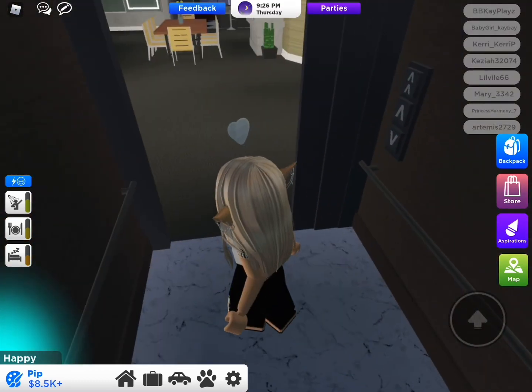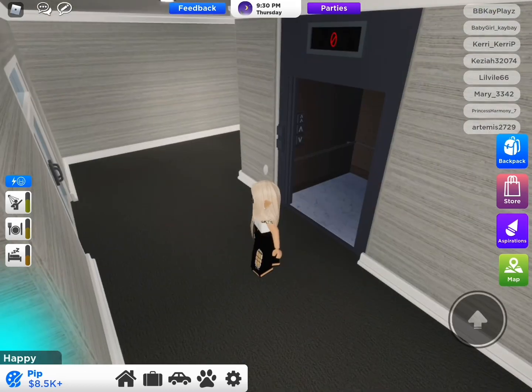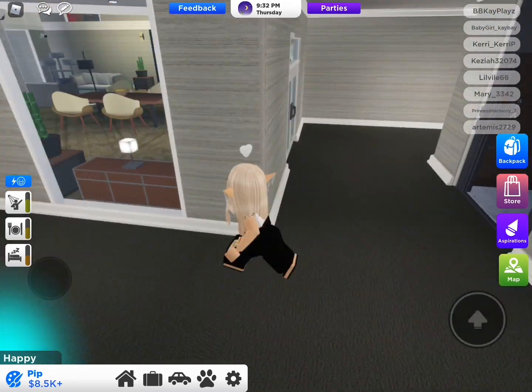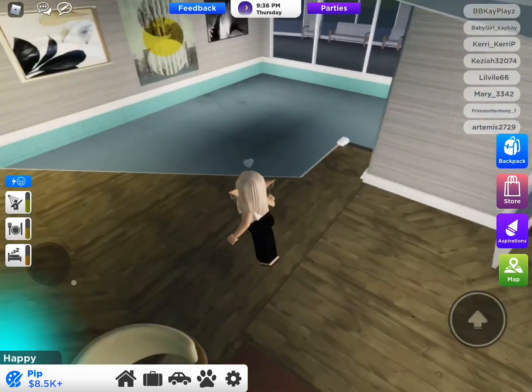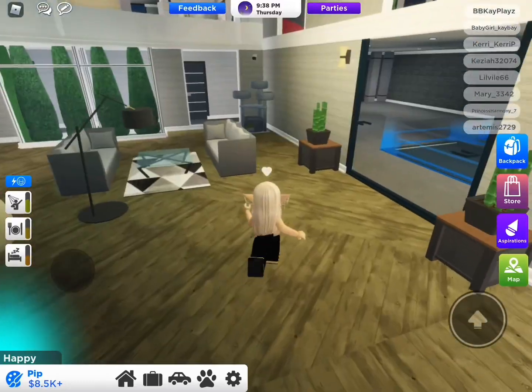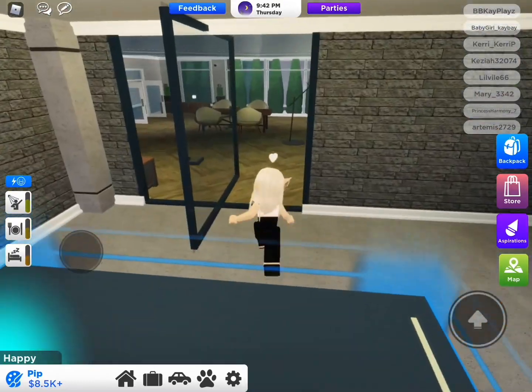Having an elevator would be so cool in your house. You wouldn't have to walk up and down the steps, but then you'd have to have a massive house like this to need an elevator. So let's see, I think I see a pool. Yes, I do, an indoor pool. That's how you know you're rich. Right there, oh, smacked with the door, yep.